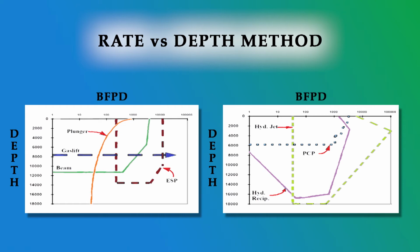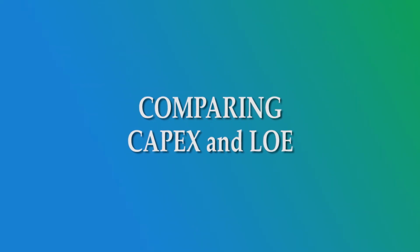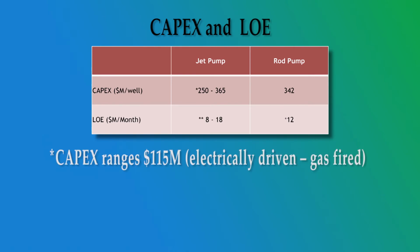The last way that we compared artificial lift methodologies, and really this is a comparison between sucker rod pumps and jet pumps, was on a CapEx basis and an LOE basis. On the CapEx side of things, jet pumps are between $250,000 and $365,000 to install, and that range comes from whether you're a gas-fired engine or you're electrically driven, with the gas-fired being the more expensive. On the rod pump side of things, we're at $342,000. So they're relatively comparable on a CapEx basis.